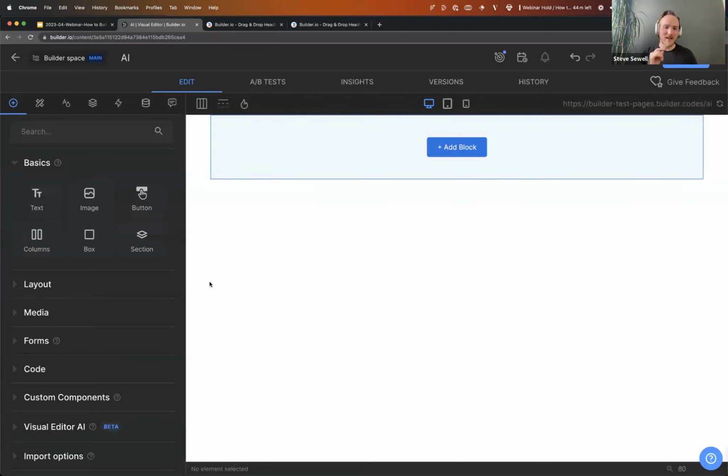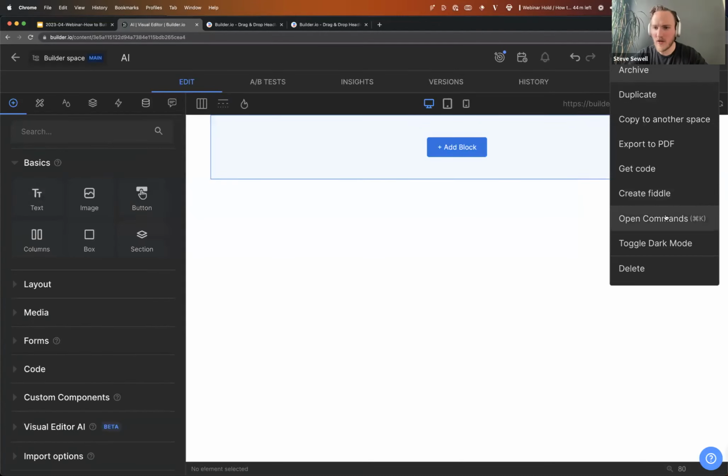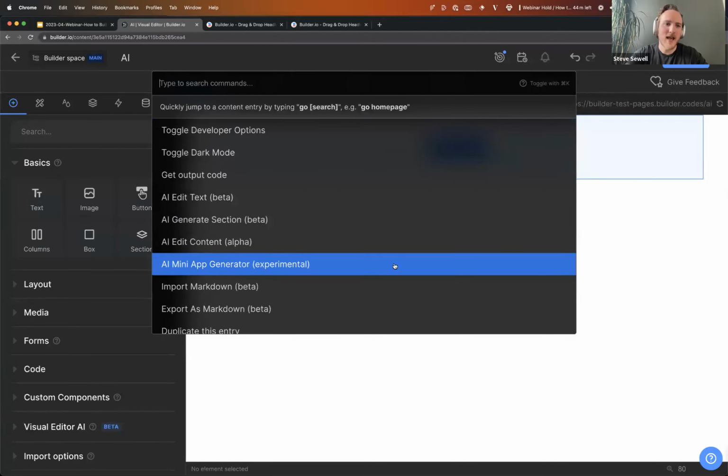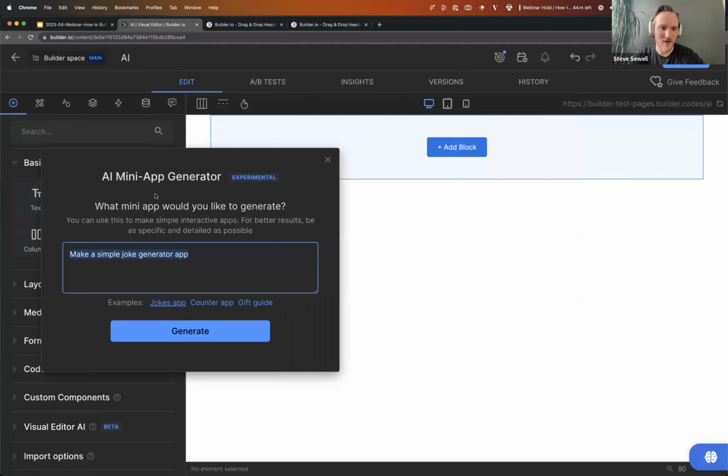So an experimental feature we have now is what we call mini application generation, and I'll explain why. If you hit Command K, you can also get to this menu from here. We call it just the command menu. And let's do mini app. We call it our mini app generator. Similar to what you saw before, but this runs in a different mode. And I'll explain, let me start.